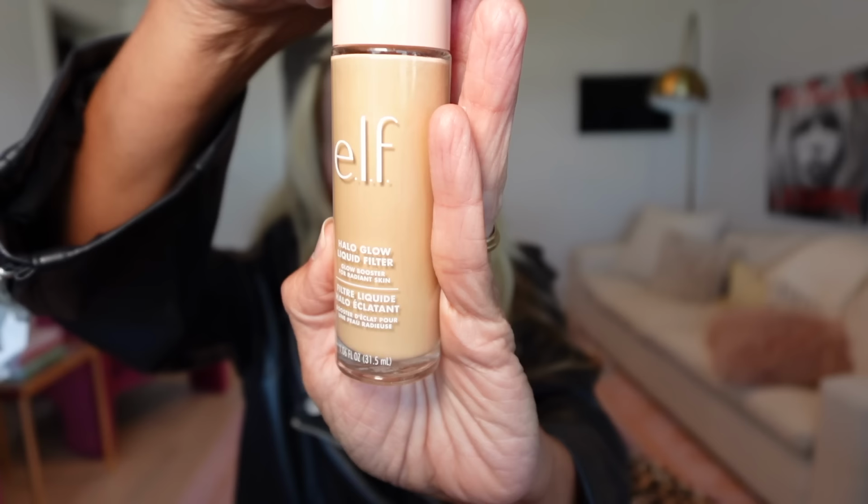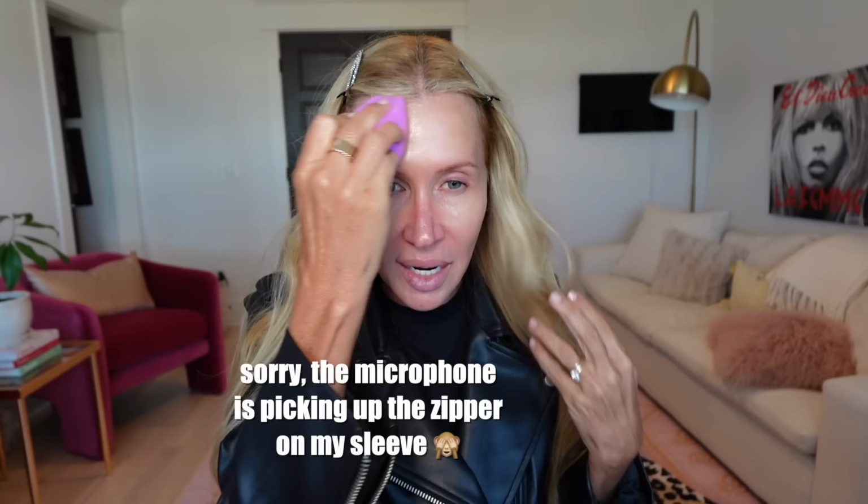This is the e.l.f. Halo Glow Liquid Filter Booster, and I remember this color was hard to get when it first came out. What shade is it? 2. But I just wanted to put a little bit of this on, just right there. We're going to do kind of like a Kate Moss rocker type look. Like more of an edgy, you guys know what I like.